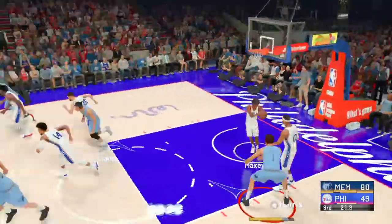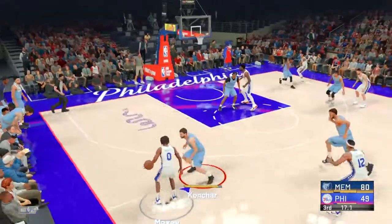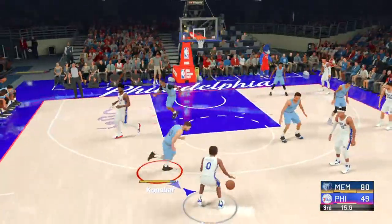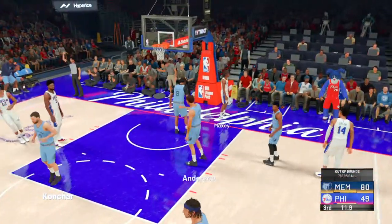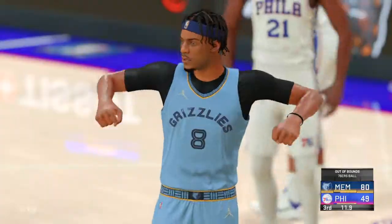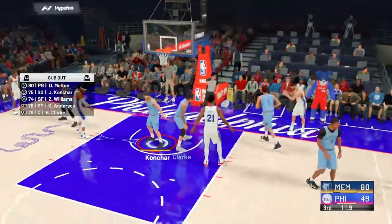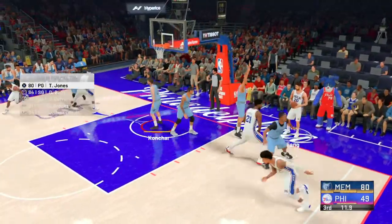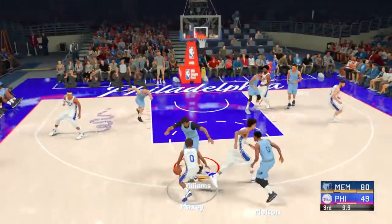The shot by Williams, no good. The 76ers shooting 37% so far in the third quarter, and they're not satisfied with this lack of offensive execution. Williams with the block, and it's out of bounds. They say it was last touched by Williams. 11 seconds left to play in the third.